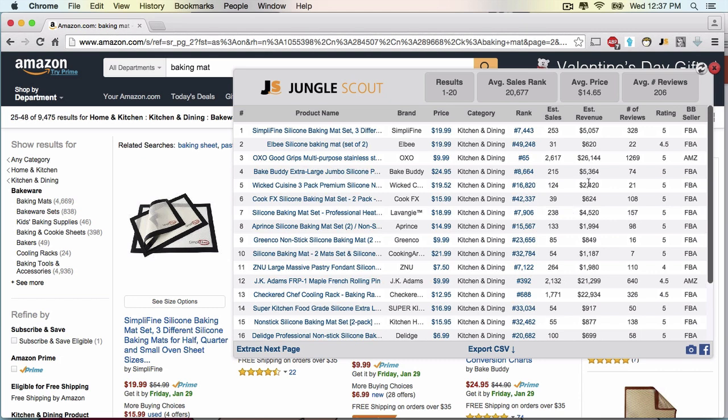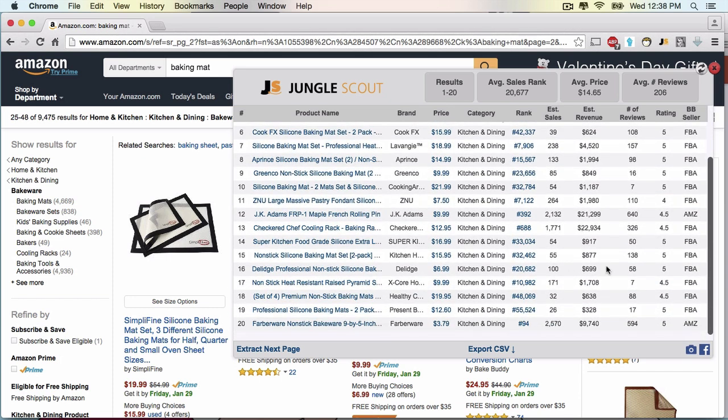The numbers are generally lower. No one here matches the revenue of 34,000, which was on the first page. And far more aren't even breaking 2,000 in their estimated revenue. So you can imagine, the further you go into this keyword, the less money you'll see each mat make.